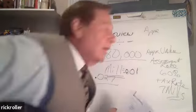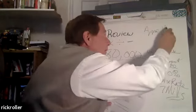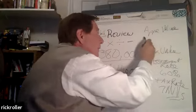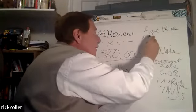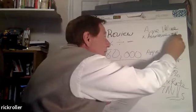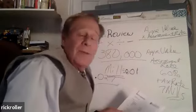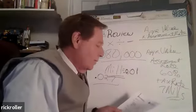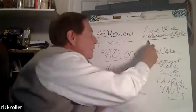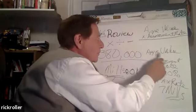But really, to get the assessed value, we need to put the rate in there. So we have the appraised value by the county assessor, times the assessment rate. You can write these down or not, because we're going to send them to you, or put them in the Dropbox so you can download them, and that will give you what is called the assessed value.